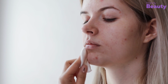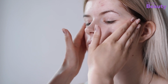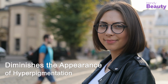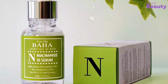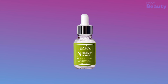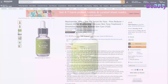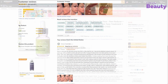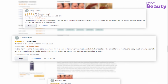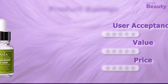This serum makes your skin firm and works great on aging signs. It diminishes pores and minimizes redness, giving you a balanced skin tone. It also diminishes the appearance of hyperpigmentation, giving your skin a youthful glow. This serum is free from harsh chemicals and it's quite gentle and safe enough for daily use. The costly Baha Niacinamide 10% plus Zinc 1% serum has earned quite a number of reviews and ratings on Amazon. The review says it all. This serum works great on skin issues and makes your skin beautiful, although some users complain that they didn't notice any improvement. Time to check out the ratings.